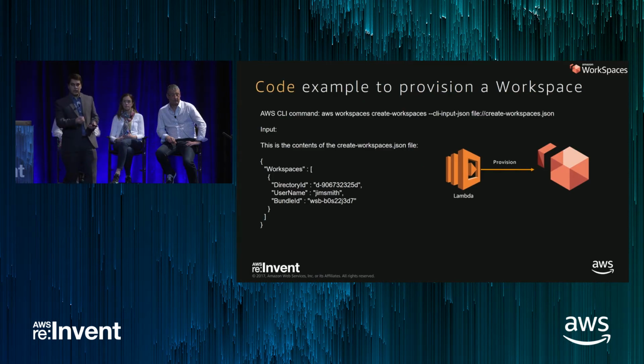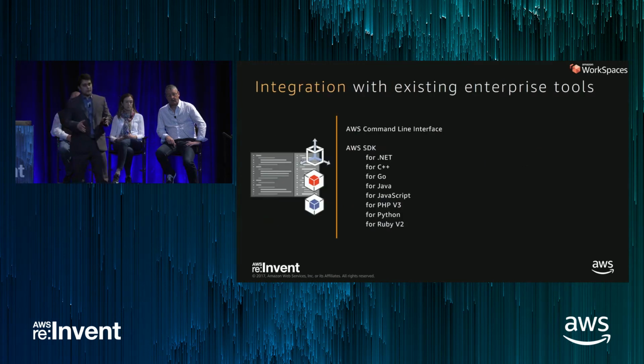And it's a very simple JSON file that you can use using AWS CLI command and really just provision a workspace. As you can see, it's a single line of code, and on the bottom you can see the input that goes into that JSON file. So that was one example of the code.